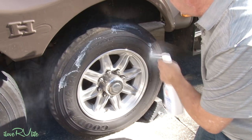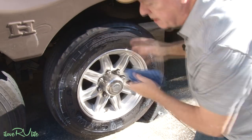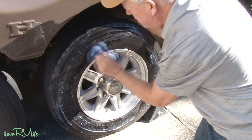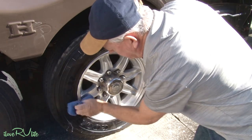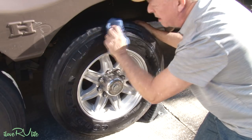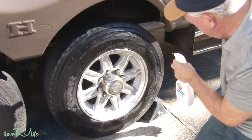Just spray it on liberally. You don't have to put a lot on it. It goes on looking kind of milky, and you just want to get the tire nice and wet. A little bit goes a long way. I've had this 303 protectant for over a year now, and I'll probably have another part of a year left in it. I'll put a link. I buy this off of Amazon. It's not very expensive, but make sure you get the tire entirely.